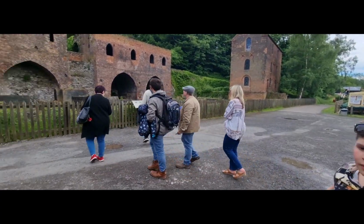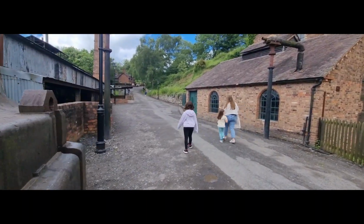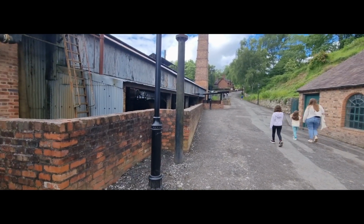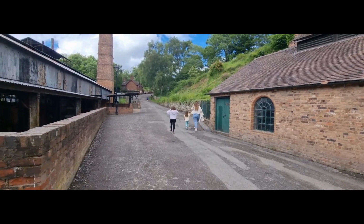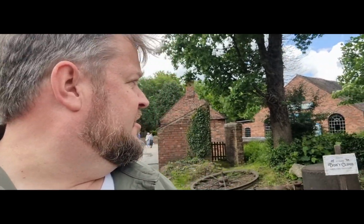Right, we're going to walk back up the hill. I'm going to pause the camera because I don't need people hearing me whinging about my legs. I have no idea what that is. It looks like a big weight. The giant anvil-looking weight. Yeah. Right then, let's just walk up here. Right, so we've just made it up the hill.